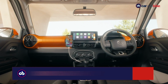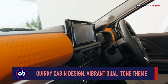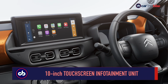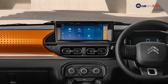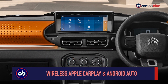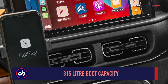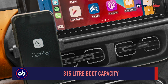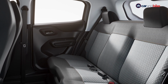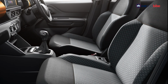The quirky theme seeps into the cabin as well with a dual-tone finish, giving it a young and vibrant feel. It gets a digital instrument panel along with a standalone touchscreen infotainment system that integrates wireless Apple CarPlay and Android Auto. Sadly, no connected car tech has been announced. The mobile holder next to the touchscreen system looks like a nice touch. If the C5 Aircross is anything to go by, the seats should offer plenty of support and comfort, which will be a standout feature on the new C3.